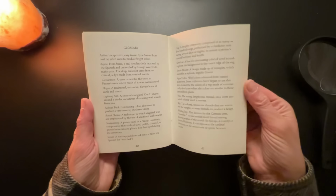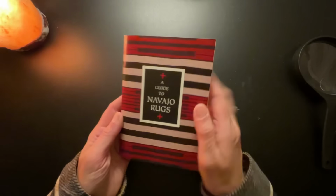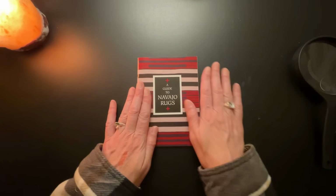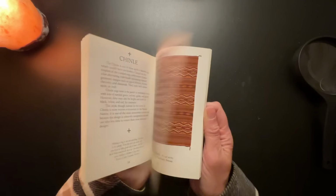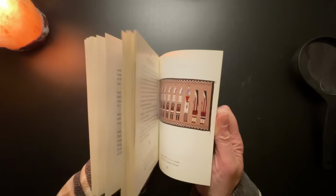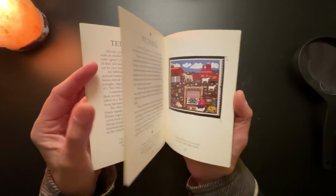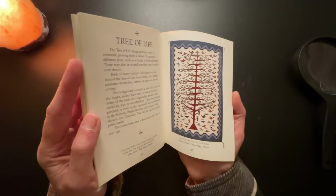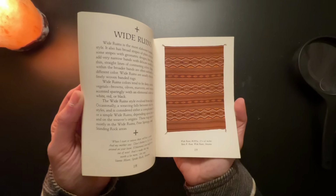That's interesting. Well, that was sort of an interesting book, don't you think? I don't know if everyone would enjoy that, but I did. I couldn't even pick a favorite because there are so many really interesting ones. I think these pictorials are awesome. I love the bird, the tree of life, but I also love that one that reminds me of the desert.